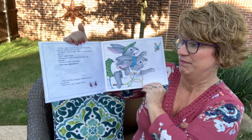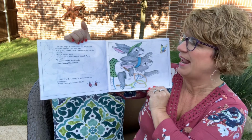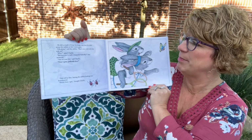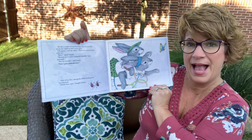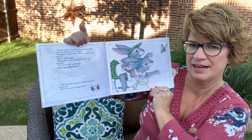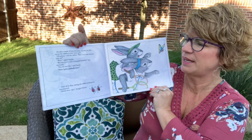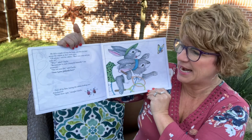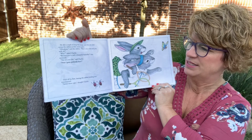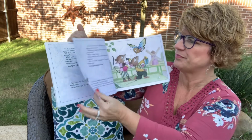He did a couple of loop-de-loops, and then he came across the rabbits at their tennis game. "Oh, please," said the rabbits, "won't you come and play with us?" "Why?" asked Charlie. "Because you're such a beautiful butterfly," they answered. "Not on your life," said Charlie. "Now I gotta get out of here." Then off he flew, leaving the rabbits looking very downhearted. "Serves them right," thought Charlie.